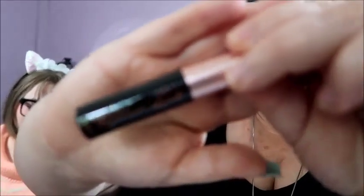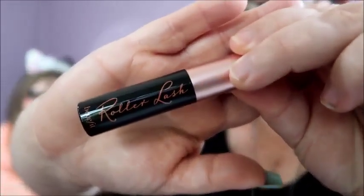Next thing, another mascara. Benefit Cosmetics Roller Lash Curling Mascara. I've never tried this before. So this is going to be a new one for me to try. And that's very exciting because I like getting mascara samples.